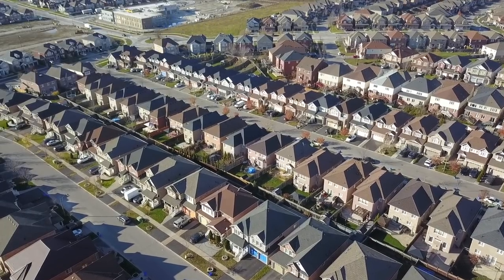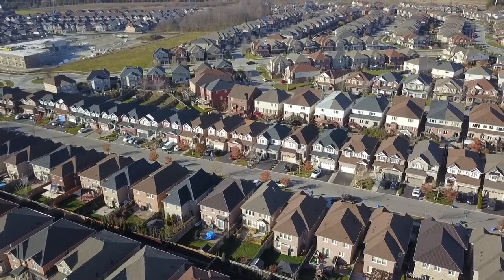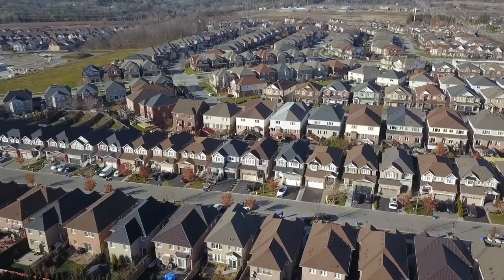A beautiful four-bedroom brick home situated within a family-minded neighbourhood of Northwest Ajax. Welcome to 67 Taverner Crescent.